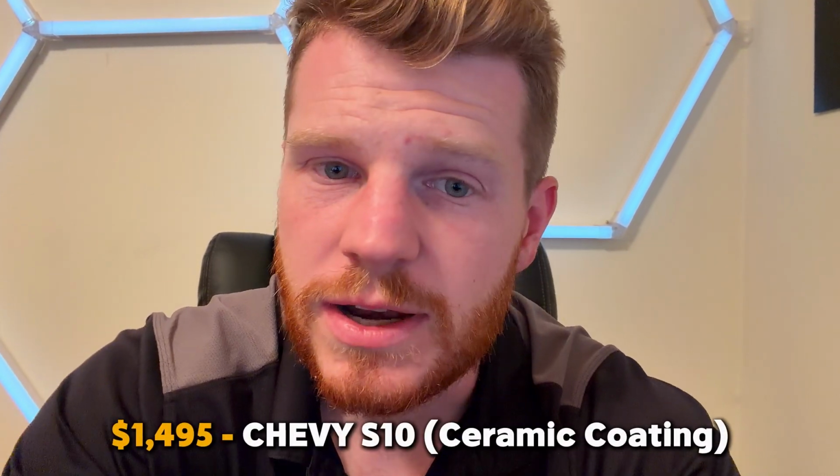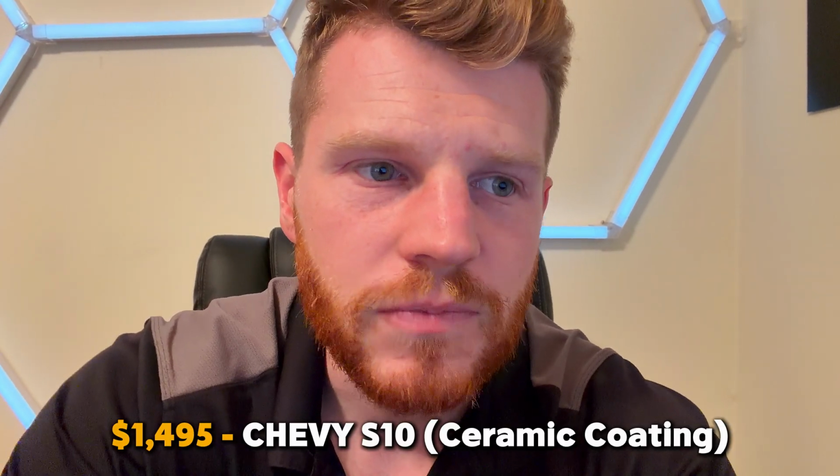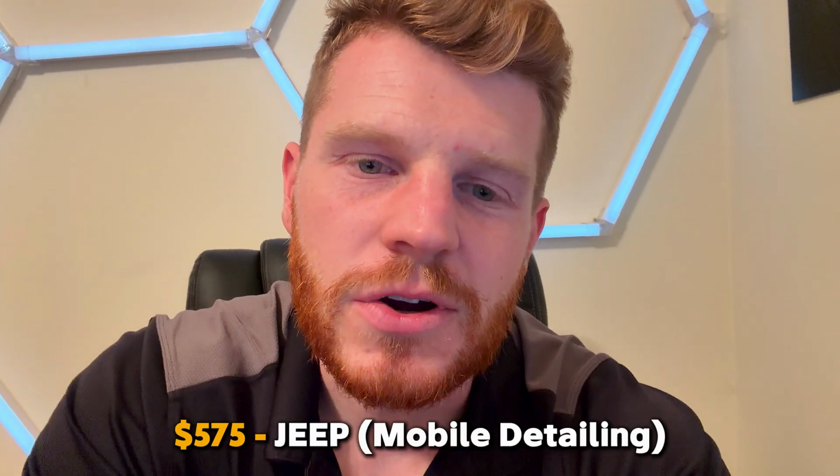We're still getting started going full time with window tint, so we're giving it some time and patience, and we don't always have to be booked full with window tint every single day. Austin did that $1,495 ceramic coating job. Pretty much spent all day doing that on that Chevy S10. And then Jared's morning appointment, that Jeep, that should have been more. We charged $500 for that.